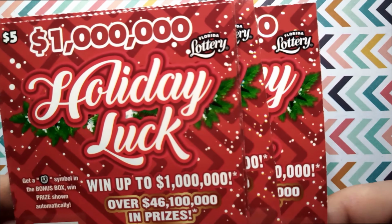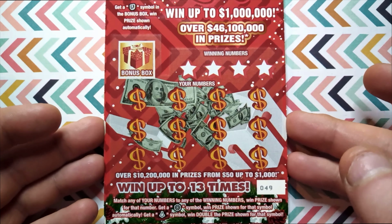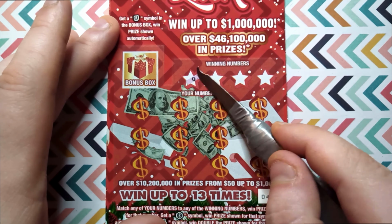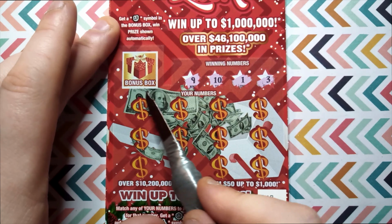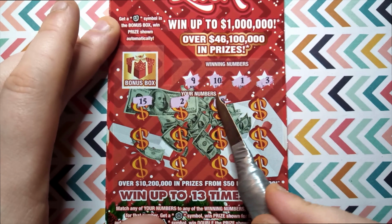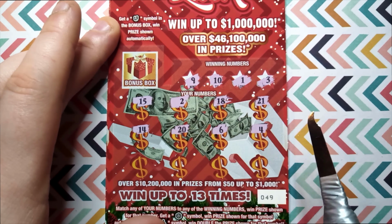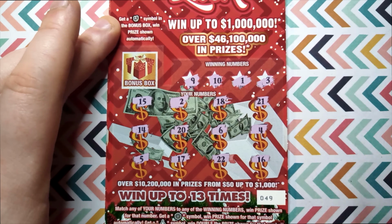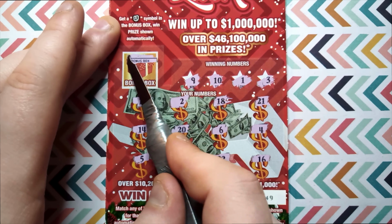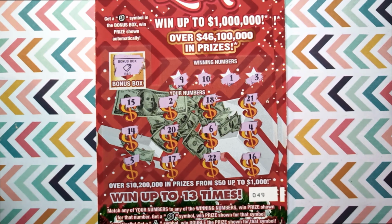Right now. We got tickets 49 to 56, 1 in 4.07 are the odds. Start out with number 49. Show me the money. We got a 9, 10, 1, and a 3. 15, 2, 18, 21, 14, 20, 6, 4, 5, 17, 22 for you, and a 16. Nothing. Horseshoe in the bonus box gets us a win, and it is a bag. So we have nothing on the first ticket.